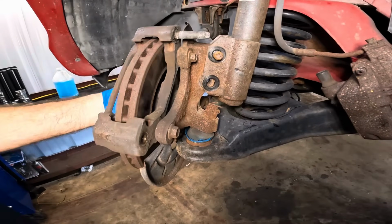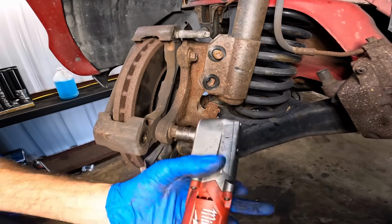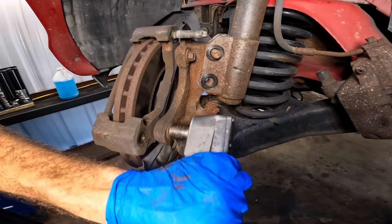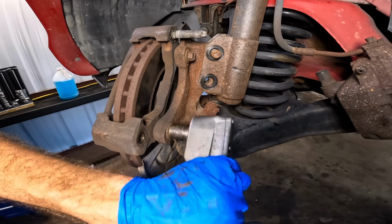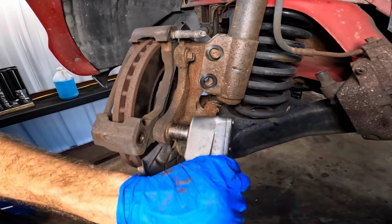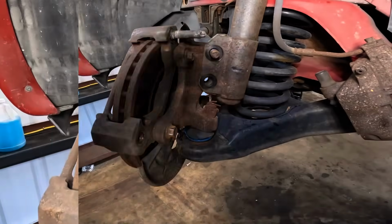You know, I'm thinking that this flipping, flopping rotor is going to be annoying. So we're going to pull that off too. Right? Wrong. Yep, it's gonna be annoying.